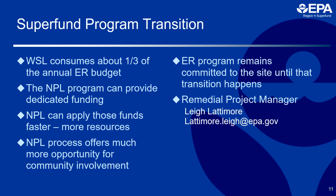So our funding stream through the ER program is potentially more tenuous than we would like for a site of this magnitude and importance. The NPL program, however, has dedicated funding streams that can provide a more secure funding with dedicated allocations that aren't subject to external forces. The NPL process is money in the bank. Additionally, the NPL process can apply those funds quicker, mobilizing more resources to deal with the problem faster. That means a faster cleanup and less risk to the community overall.